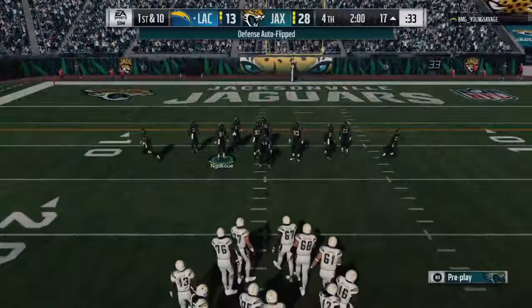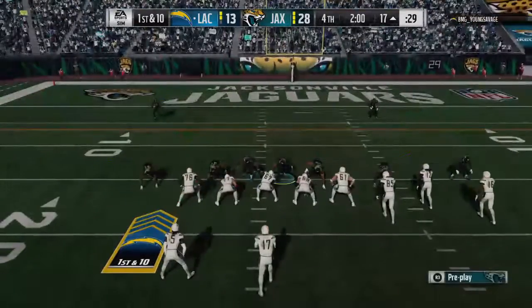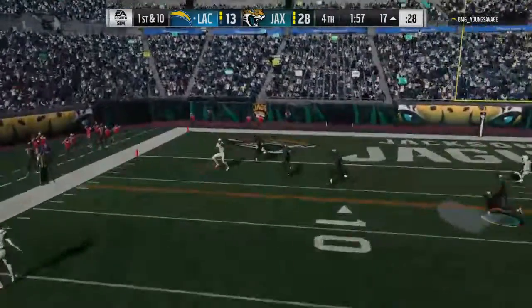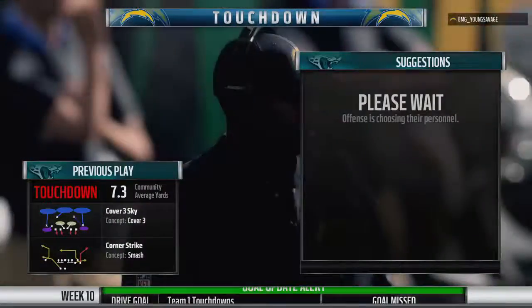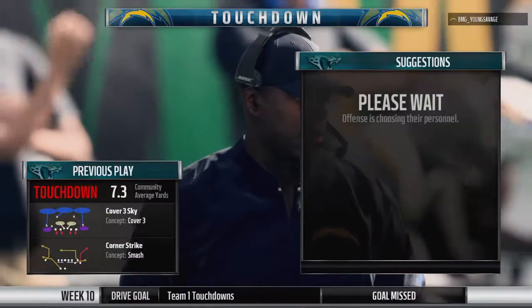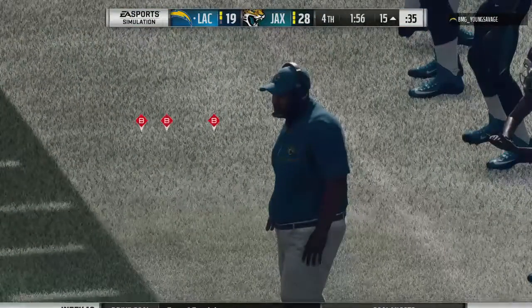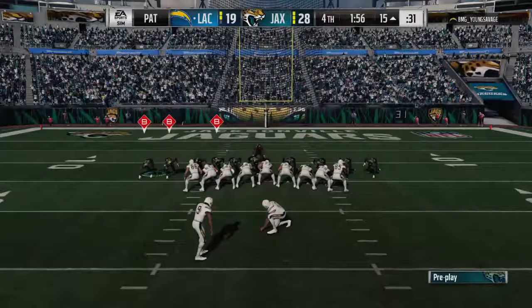In the red zone this time. From the red zone now, Rivers. And this is complete. It's Allen. And he takes it in for a Charger touchdown. Keenan Allen, his 5th touchdown now on the year. And the Chargers, they're able to cut into that deficit.